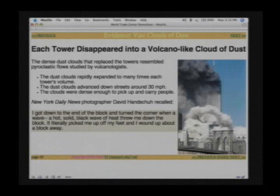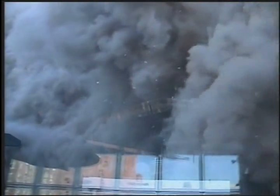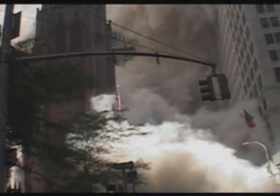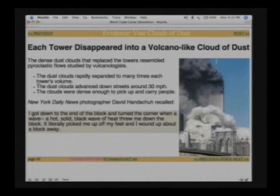Each tower disappeared into a volcano-like cloud of dust. The comparison of these events to volcanoes is very telling. When these towers came down, the dust was so thick that it was pitch black on the streets. And the clouds are thick too. Hanschel talks about a photographer being picked up and carried a block by the dust. It was so thick. And the dust was apparently the 90,000 tons of concrete in each tower, just pulverized into dust so fine that it stays suspended in the air for a few minutes.